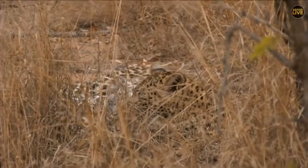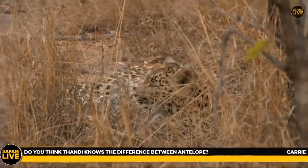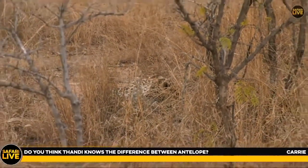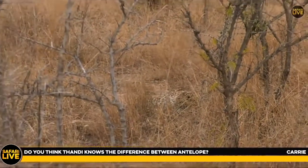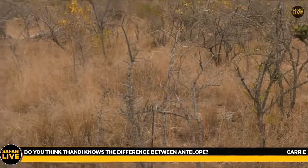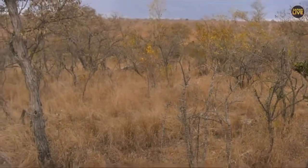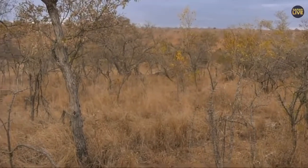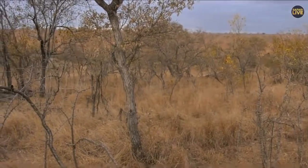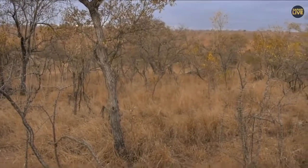Carrie, I think that's a very good question. I think the antelope have got a different smell. So I think she definitely knows the difference between them from a smell point of view. I think their shape and their outline are very similar. I mean, she sees them as a prey item, the way they move and the size. She could probably differentiate the two, because they are slightly different sizes and shapes, but I don't think it matters to her really. She sees one of them and it'll just click on that hunt mode.